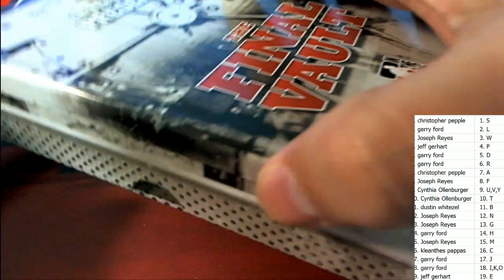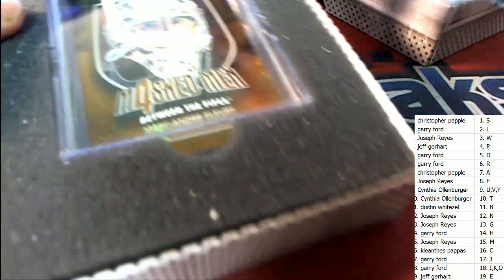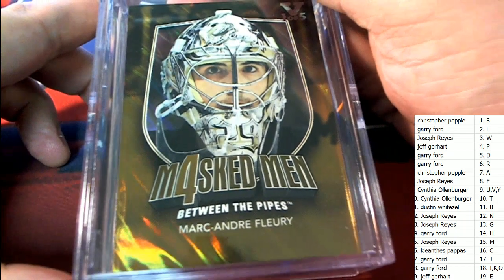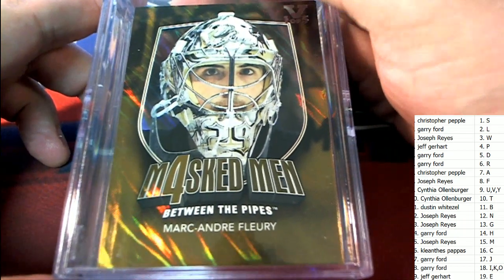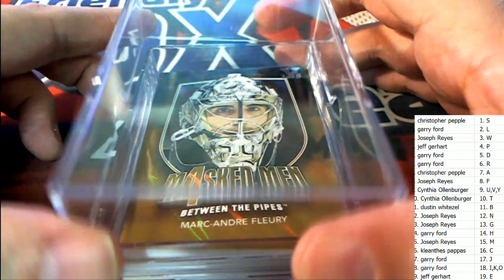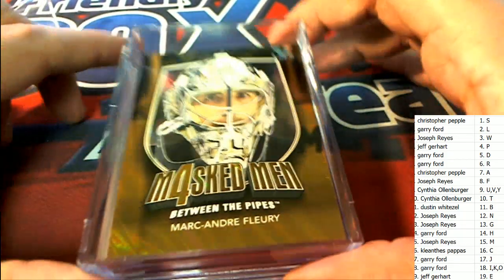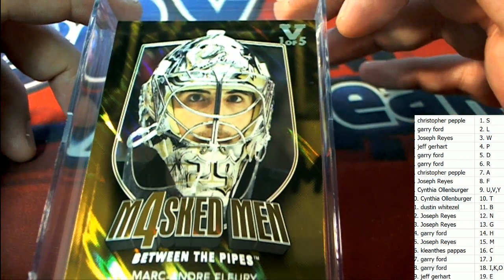All right, what's it going to be? The first hit out of the final vault is, oh my, Between the Pipes, it's a Fleury. Oh, it is a Fleury. We're talking about Fleury. Nice. V105.